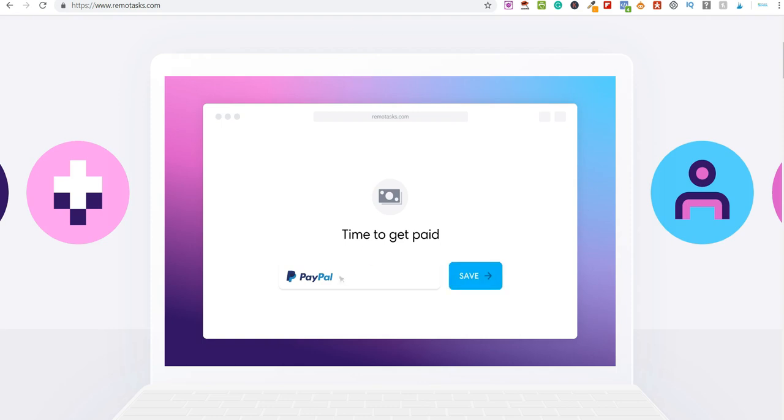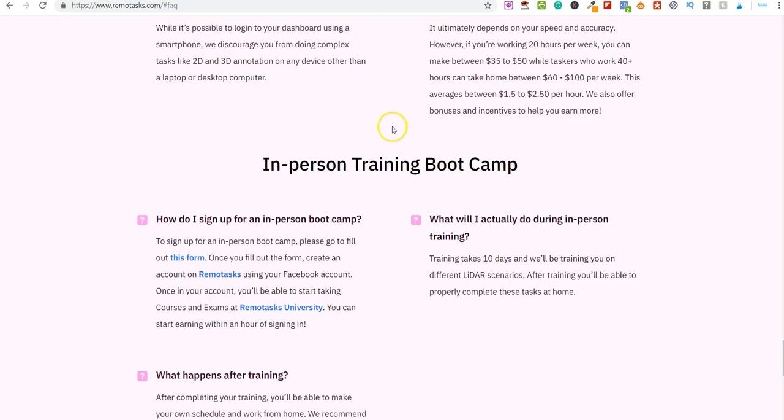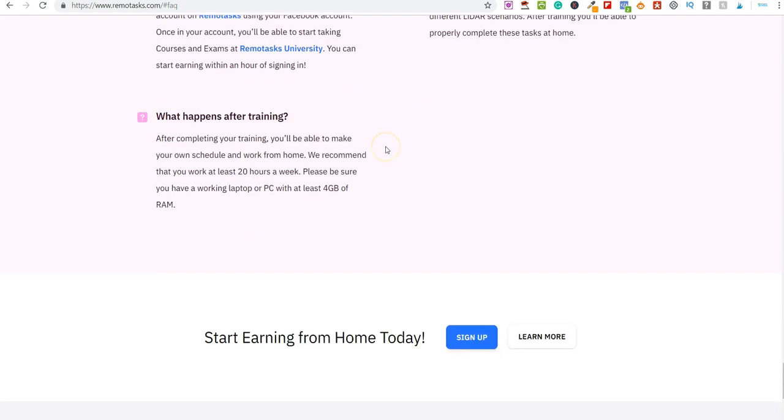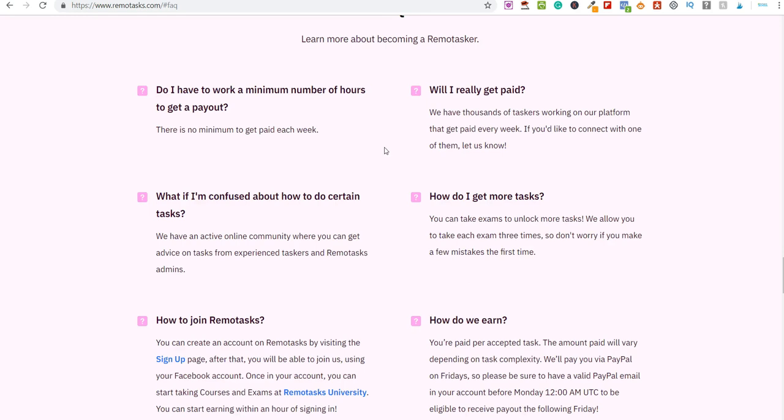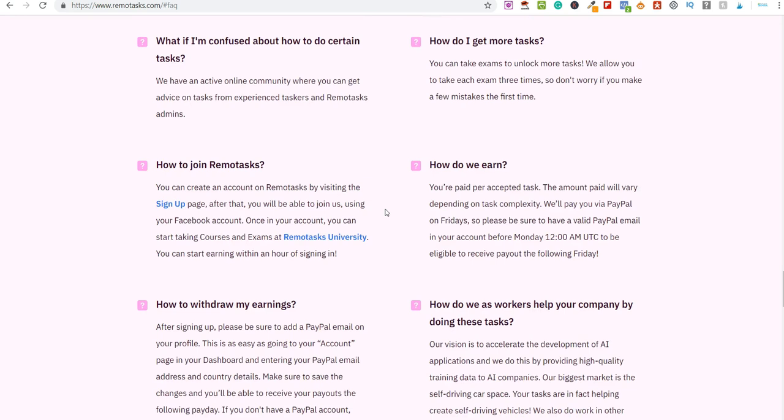And that's it. So if we go back over to the frequently asked questions here, let's scroll a little bit further up to the top. I'll go through these for you because I just want to highlight a couple of points. Point number one is minimum. You do not have to work a minimum number of hours to get paid. You can see on here there's no minimum to get paid each week. How will I get paid? Well, you get paid via PayPal. Scroll down the page a little bit further, you see we pay via PayPal on Friday. So it's every single Friday, once a week, you get paid.